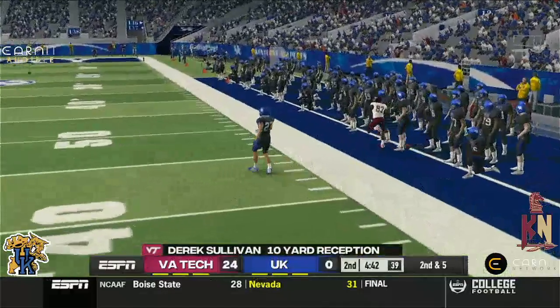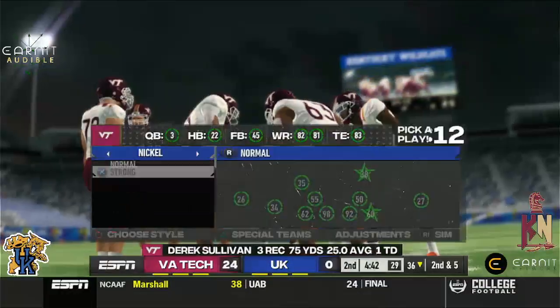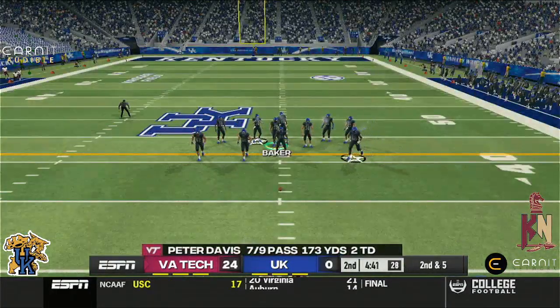Steps out of bounds right around the 36-yard line. They pick up good yardage that time on the pass play. Here they kind of put pressure on the quarterback and challenged him to find the hole in the defense. And in this case, he did. Nice job.